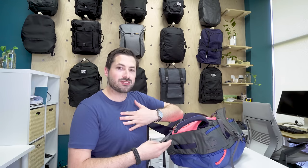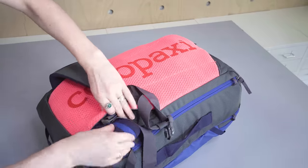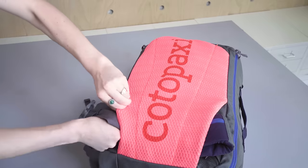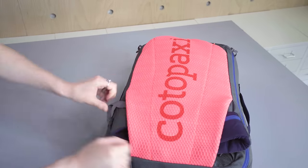So for me personally, when I'm using it, I'm kind of hit or miss on hip belts. It's easy enough to stow this away into this harness hiding system, and then you can just forget about the hip belt. So Cotopaxi's done a great job at letting you hide that. And me personally, I'm hiding it all the time. If you have a smaller torso, you may find it useful, even with that slightly odd hip belt pocket.